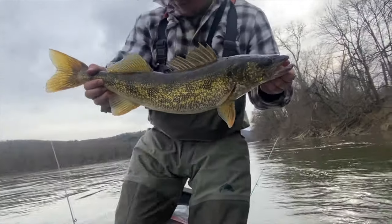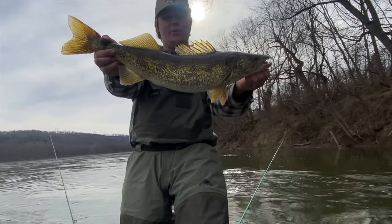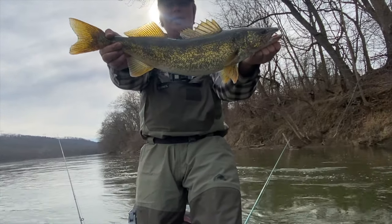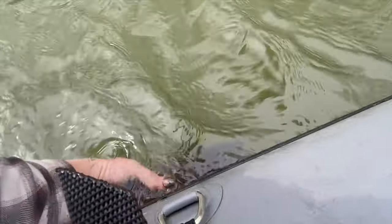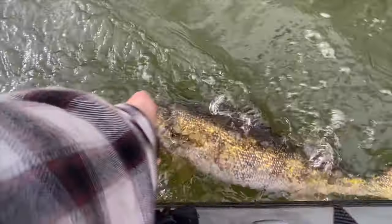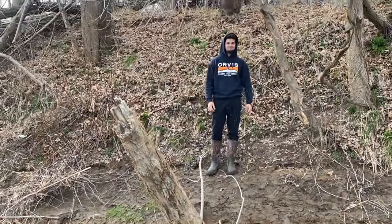I'm not sure if I'm in the frame or not. Oh, look at that big guy. That's beautiful right there. We're gonna get her revived and get a release on her. Come here to help me get this boat out of the mud. Let's get it.